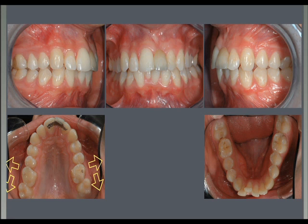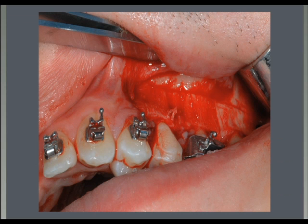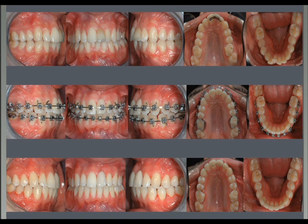This is one of the cases we're treating in this way. You can see a class 2 with a missing upper central because of an injury. You can see the x-rays at the beginning of treatment. The surgery is done differently, with the piezo blades. We're not doing the holes anymore. And on top of this, if we need it, we do the grafting. You can see the sequence. Very short time of treatment, little cooperation from the patient.